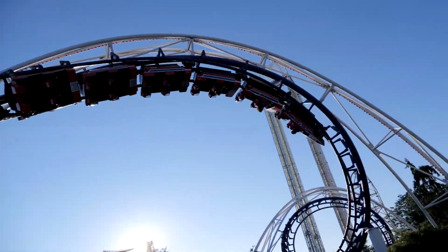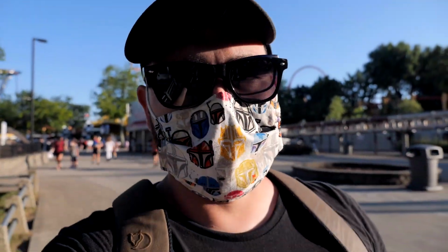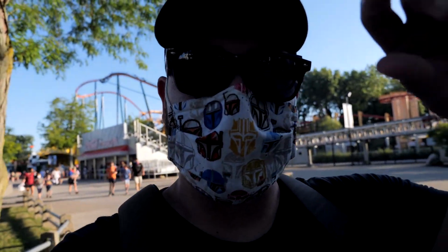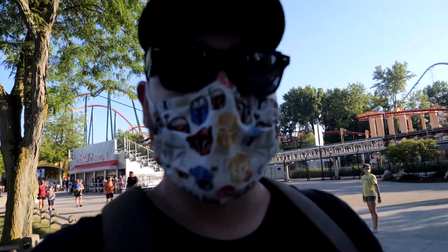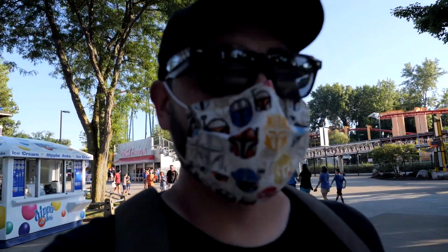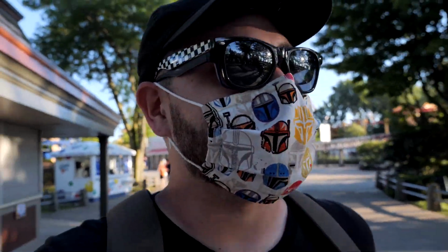It is not empty. Can confirm. I heard it isn't. So Corkscrew was doing cleaning, which meant that the wait was going to be closer to a half hour, which would have put me almost too close to park close for comfort. I still really want to get on Maverick before the end of this day, so we're going to go for that. I still got a little ways to walk.